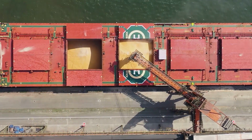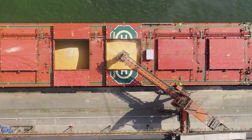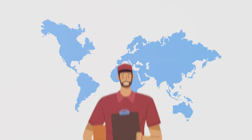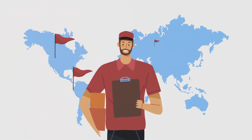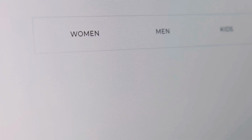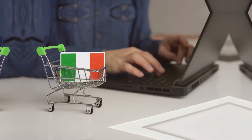Aliexpress ships to over 200 countries and regions, ensuring that no matter where you are, you can access its vast marketplace. This global reach makes it a truly international marketplace, bridging the gap between buyers and sellers worldwide. It connects buyers and sellers from all corners of the world, fostering a global community of commerce and exchange.